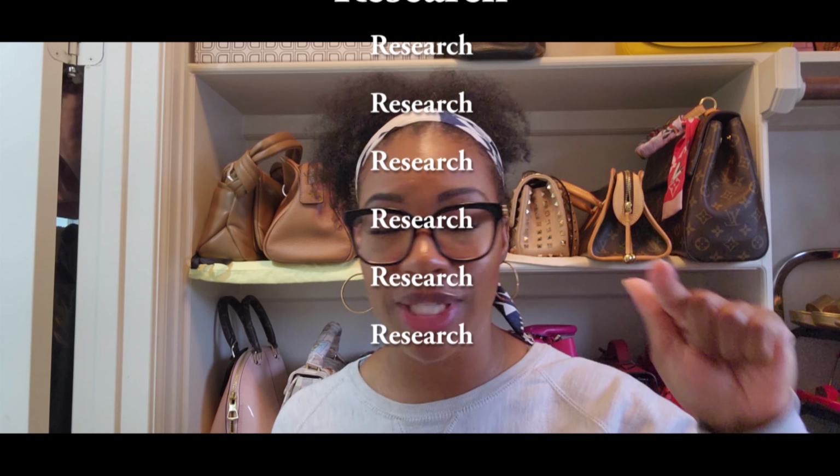And lastly, number 7 is research, research, research. You can find the vibe, you can find the pieces, but it might take you a little time. Go on different websites. I love Essence. I love Farfetch. I look at Vogue inspiration. I go look at InStyle inspiration. I'm on Pinterest like multiple times a day. I am looking at all of this.